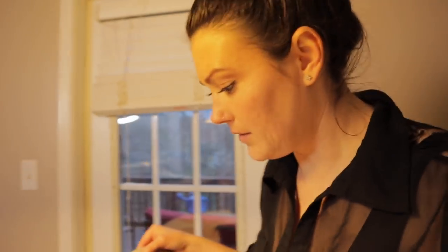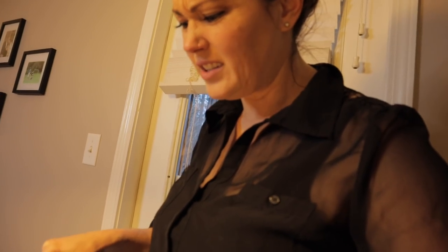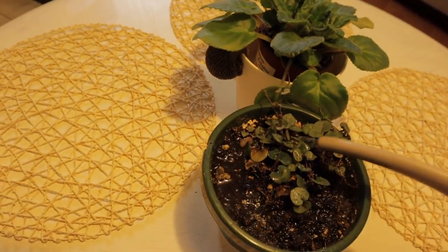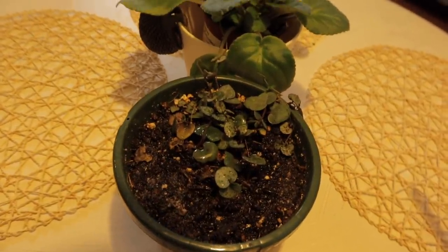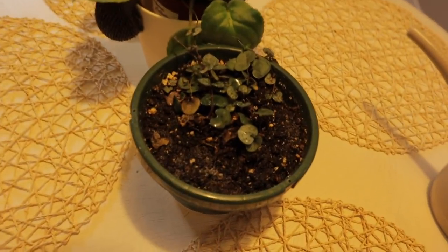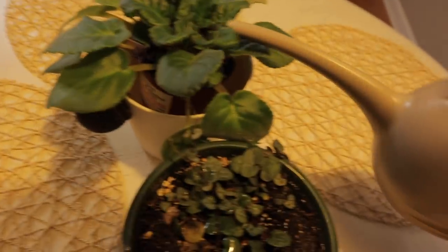The other one that I wanted to give a little something to is this plant, and it's a string of hearts, and it's just been kind of struggling since I got it. So I'm going to give it a shot of this stuff to see if that helps. All right, little plant. Grow, grow, grow. Yay. Maybe I'll give my African violet a little bit too.